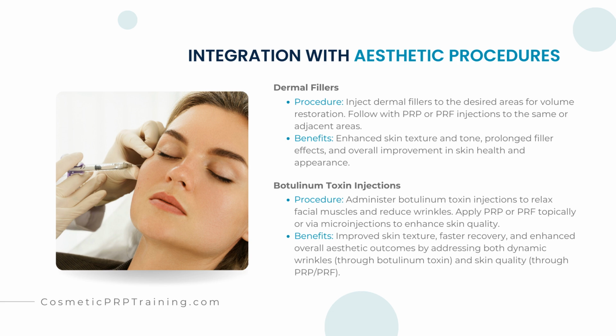You could also combine this with botulinum toxin. The botulinum toxin handles the dynamic wrinkles. PRP and PRF take care of the skin quality. The procedure is to inject botulinum toxin to relax the facial muscles, then apply PRP or PRF topically or via microinjections to improve skin texture. This way, you're tackling both wrinkles and skin quality. Together, it's a winning combo for facial rejuvenation.